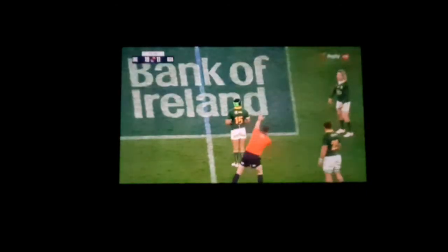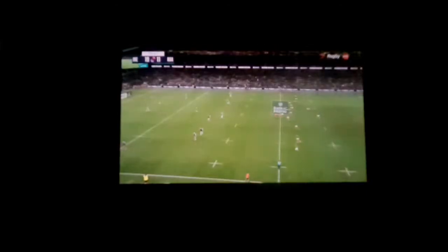And this time he's got it. And a vital 8-point margin opened up by Ireland. And it's gamble time for the Springboks. Ireland regaining control, scoreboard control. 8 points.